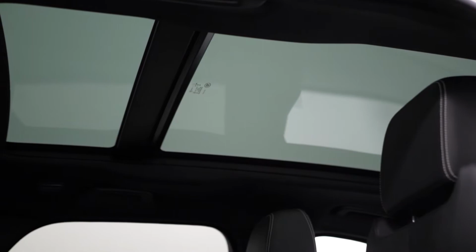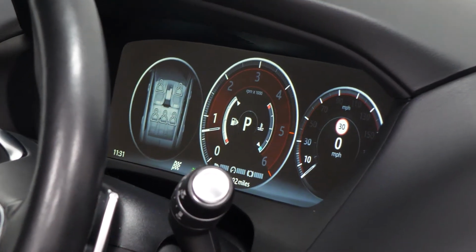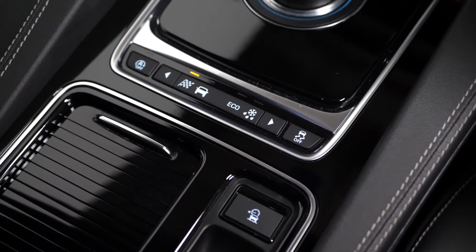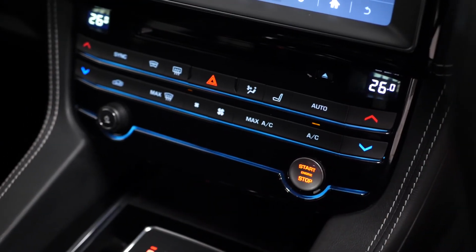The optional sliding panoramic sunroof is visible overhead. You've got the optional dual view touchscreen display, the optional digital driver's display. You've got your dynamic driving modes accessible on the centre console here, which also display on the centre screen. Your drive selector, your climate control functions, your push to start button.